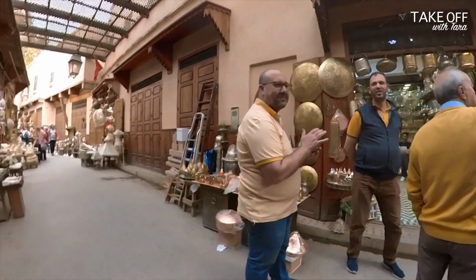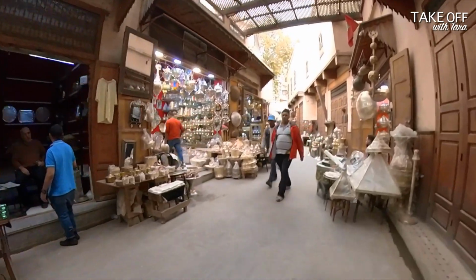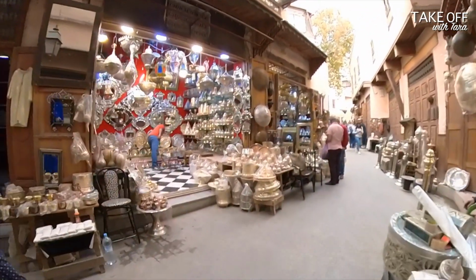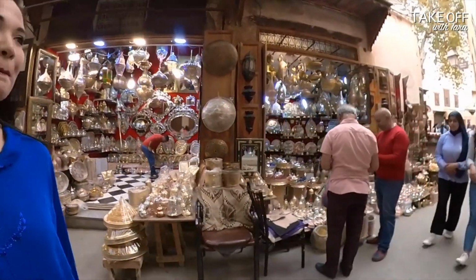As you approach, you'll hear the sound of copper beaters tapping away. In fact, you can hear Palais Seffarine before you actually see it. The rhythmic sounds of hammers against metal reverberate down the narrow alleys of the Medina.